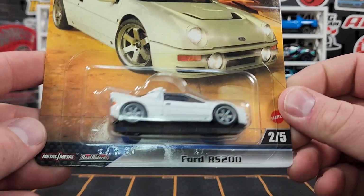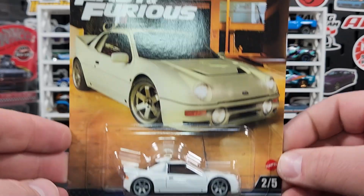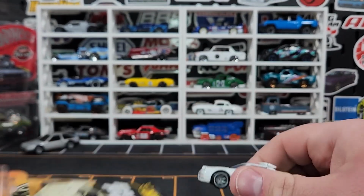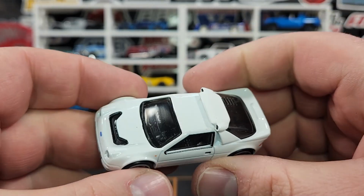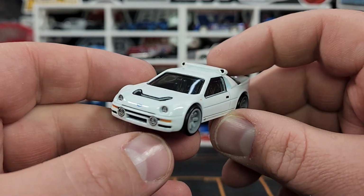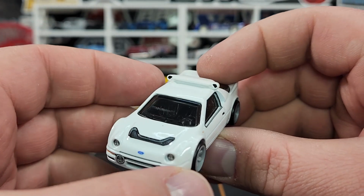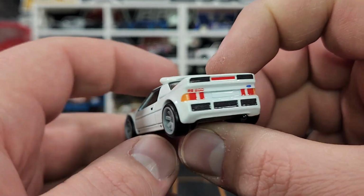All right, number 2 of 5. Yes, another brand spanking new, never released version for Fast and Furious. The Ford RS200 in plain white. This is going to be easily the best in the mix for me personally. This is fantastic. I am so happy we get this one in just regular deco. 100% the street going version. Prints look absolutely fantastic. Even a little bit of prints on the intake section on the top there. Looks good. Wheel choice is flawless.